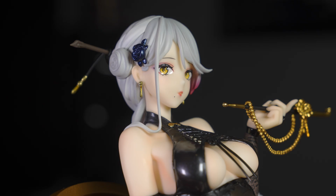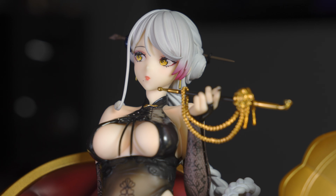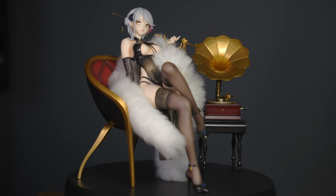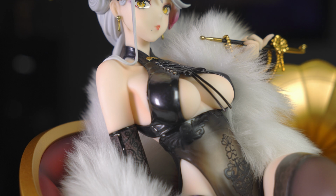And of course I absolutely love the design of her. That's why I got her. It's her overall outfit, her look, her pose. It all just really comes together for me. But from a technical standpoint, I think they did a pretty decent job. I have a couple small complaints, but overall I think they did a really good job here. So starting with the dress first.